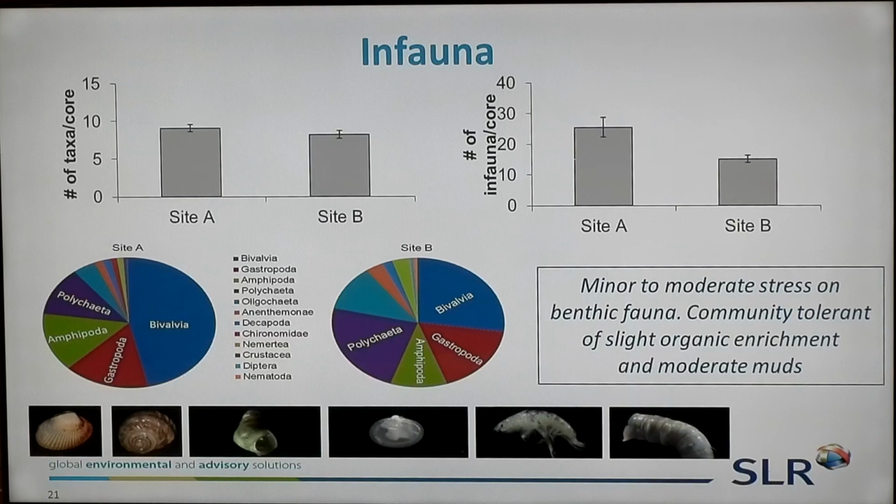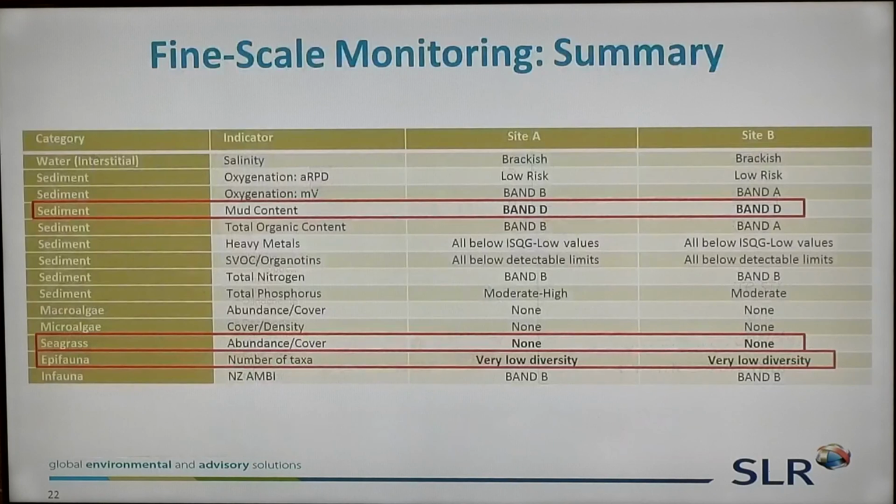So just as a summary overall from the fine scale, what we're seeing is that, again, mud coming through is the biggest issue here. We're up in Band D for the level of mud at both sites. Seagrass was completely absent from both of those fine-scale monitoring sites, and a very low diversity of epifauna, all related to how much mud that is within the estuary.